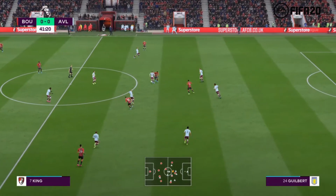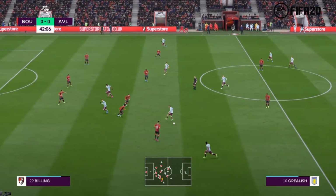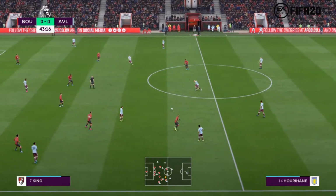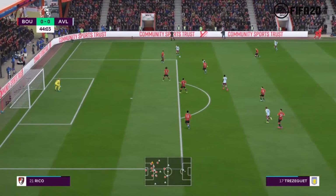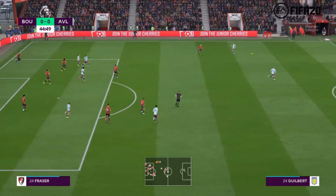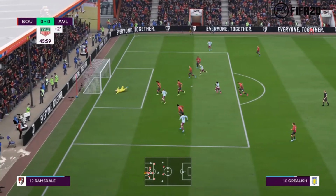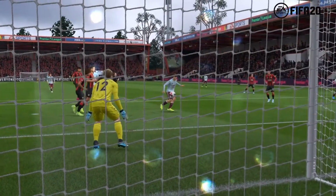Billing with it. Read it magnificently and intercepted. He's given it straight to the opposition. Taylor. Conor Hourihan. Wesley. Just knocking it around, looking to carve out a chance. Well, he had a decent reading of that ball in. The referee has indicated there will be a minimum of 2 minutes. Wonderful block. Wesley! Oh, he's fired it off the frame of the goal. Well, he's hit the woodwork. Quite frankly, he's got to score a goal there.